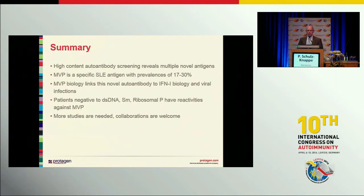We have not looked at other ethnicities outside of some African Americans, some Hispanics, and the majority Caucasian. So we would certainly be interested in looking at Southern American or Asian populations. If one of you is interested, please give me a note. We see that patients negative for the hallmark antigens have reactivities against MVP, so it seems there's an additive value.